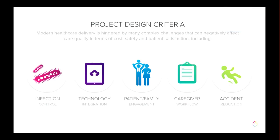Does this improve infection control or does it hinder it? Are we really engaging with families, or is this creating barriers between them working with caregivers?